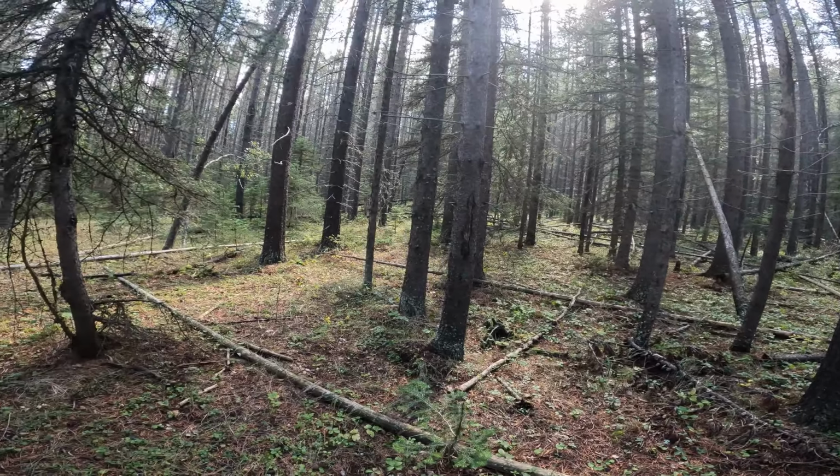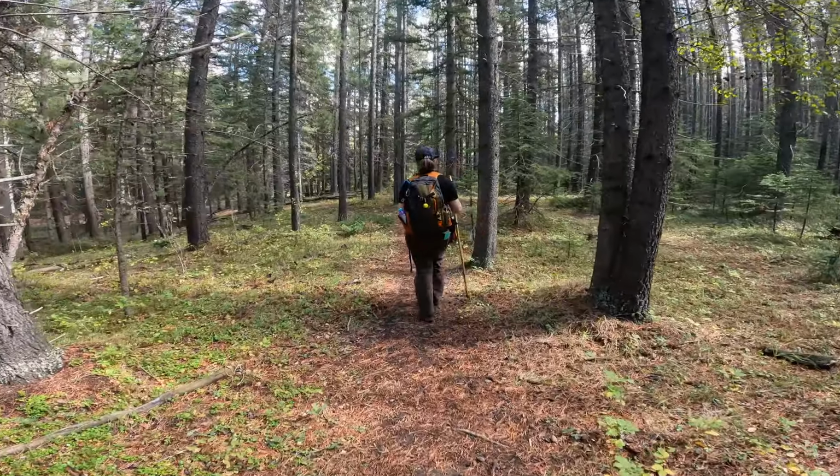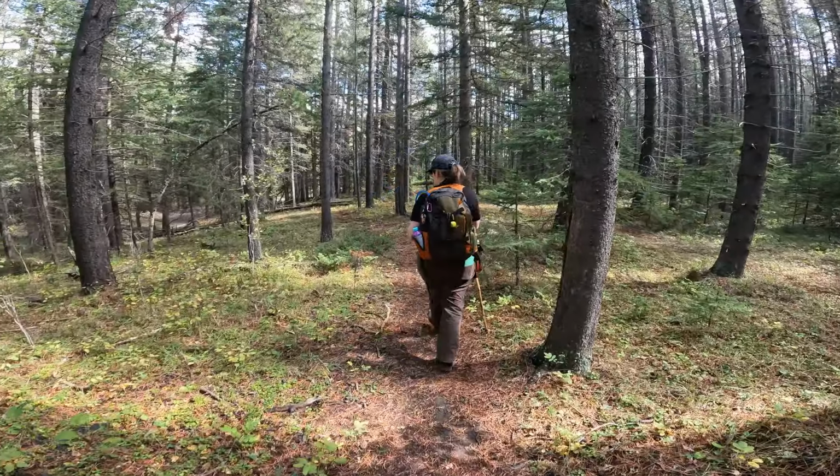After our visit, we started making our way back the way we came, to get back on the trail and continue our trek to the abandoned town site of Lille.